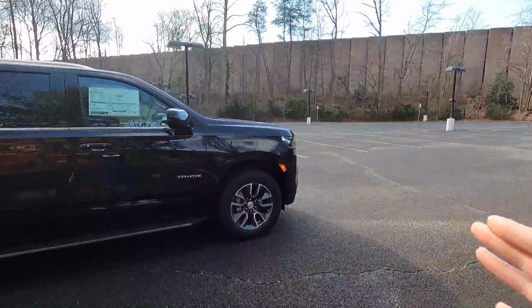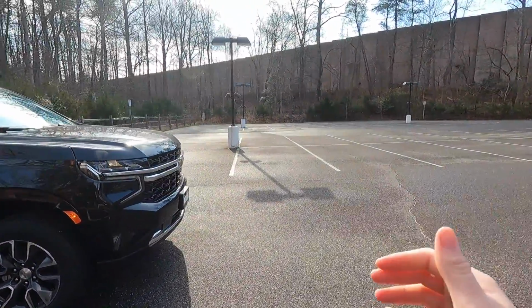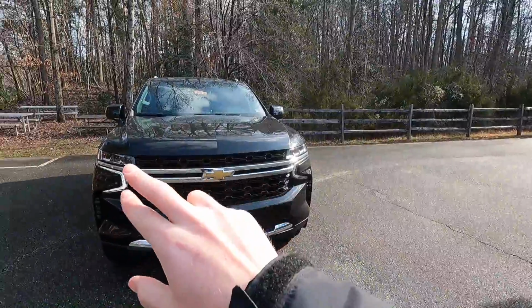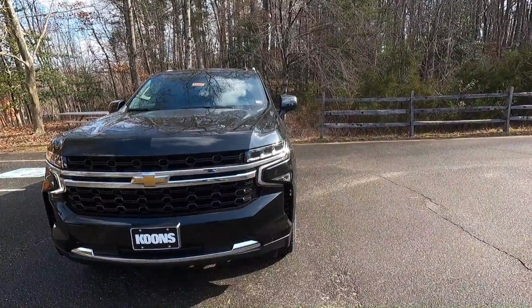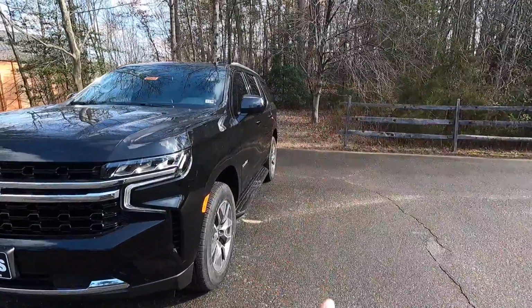Towards the front end of this thing, the looks kind of remind me of the Tahoe RST in the fact that you get a black grille and no fog lights. Same thing on the RST. However, you do not get chrome grille bars on the RST, you get black grille bars. But really, that's about what separates that. And then I guess also on the RST, you can option for a forward-facing camera, whereas this one you cannot.